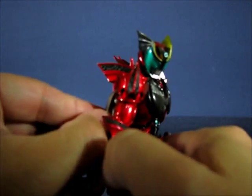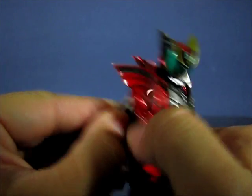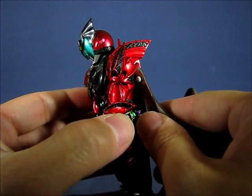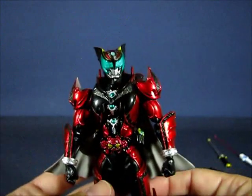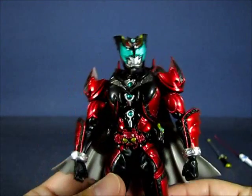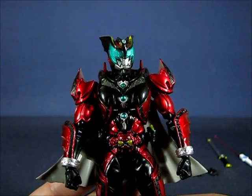And they do attach, you can see the round ball pegs there underneath the cape that's already on the figure, and we're gonna go ahead and attach those on right now. Okay, we've got the cape attached to the Dark Kiva figure, and we're gonna go ahead and take a look at this figure, and it's very cool.